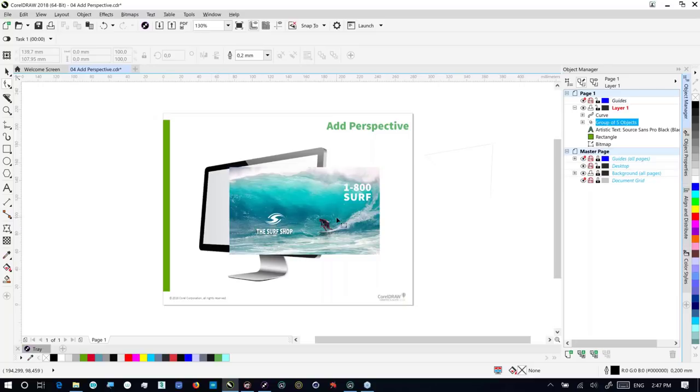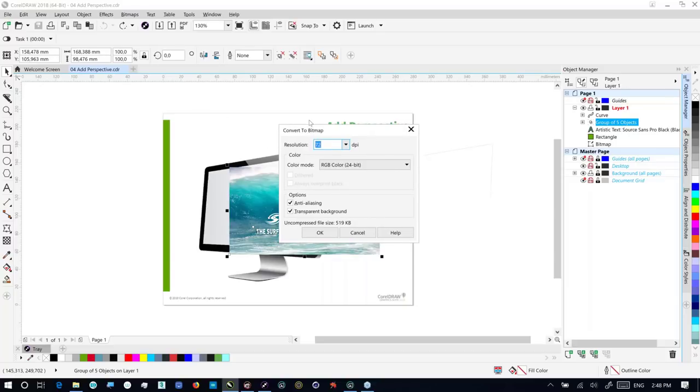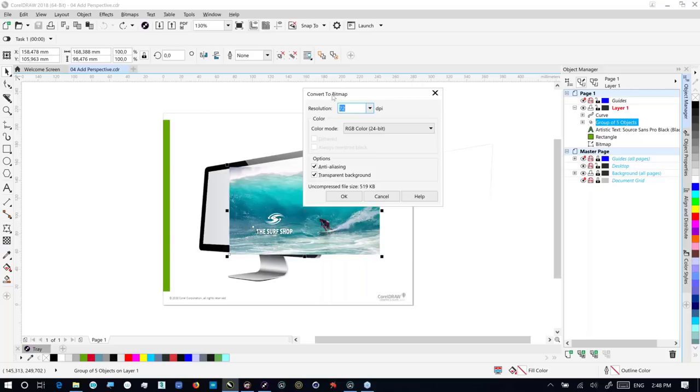Did I choose this correctly? Did I do it in the wrong object? Let me try that again. The joys of doing live demos here. So let me undo a couple of times and make sure I have this guy selected. It currently is a group, so I have not bitmapped it, and that's why it's not working. So remember, do what I ask you to do, rather than what I do, right?